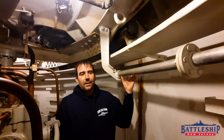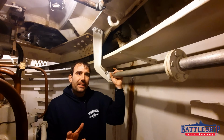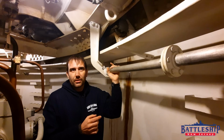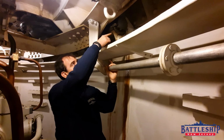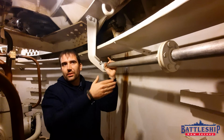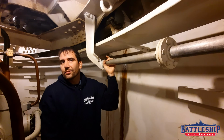The ship has electrical interlocks that will prevent the guns from firing if they turn too close to the superstructure. But, like an Iowa-class battleship, it's also got buffers here to stop it around the 300-degree mark. If it tries to turn too far, that engages and it prevents the gun from turning any further.